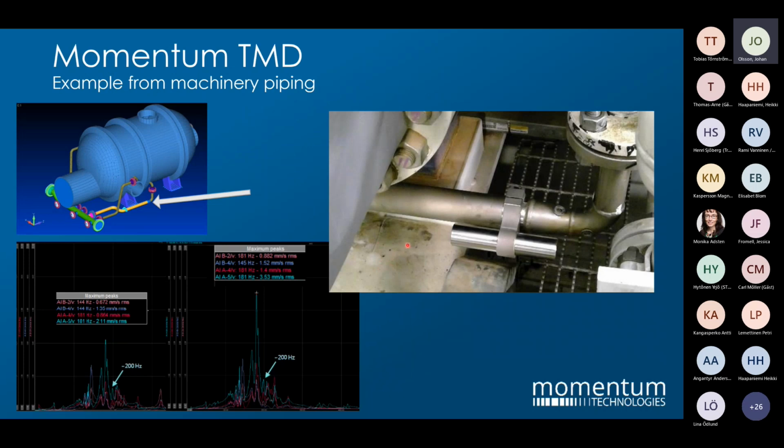This has now been delivered to many other applications too. This is an example of a machinery where you have very slender pipes that have vibrations. These can be a combination of forced vibration or resonant vibration, but they act very well on very high forcing from this machinery.